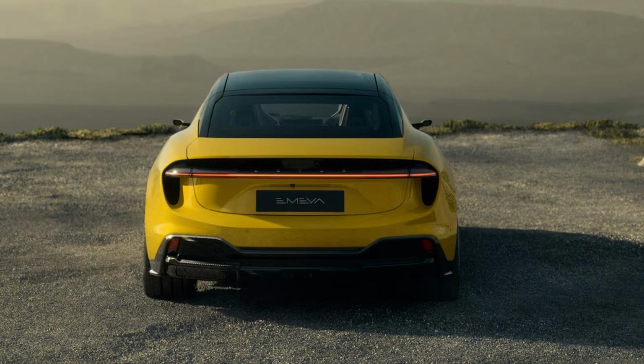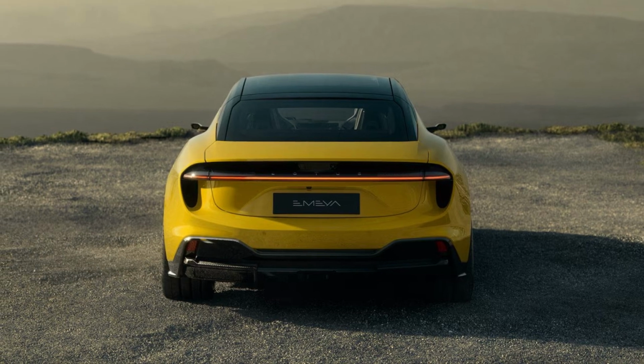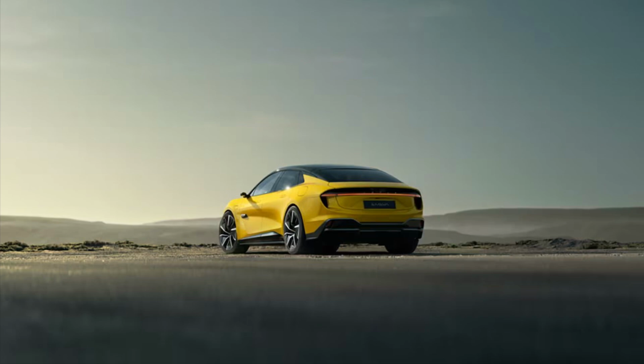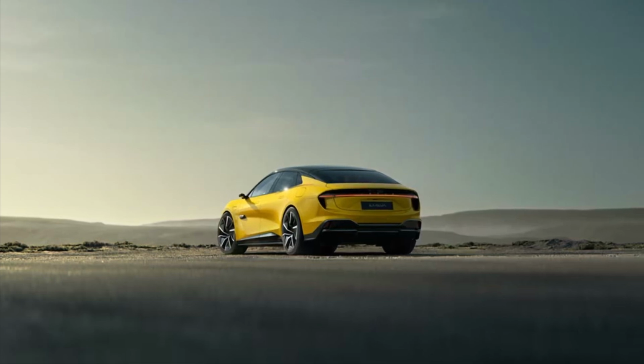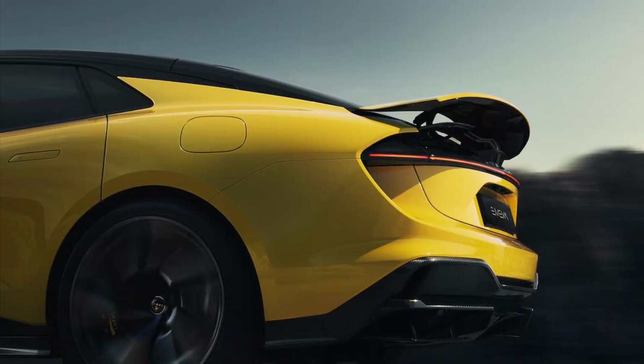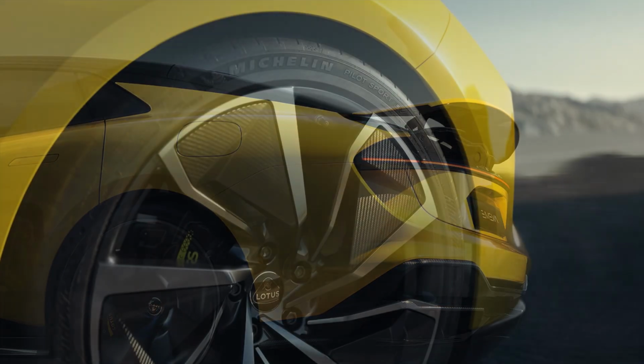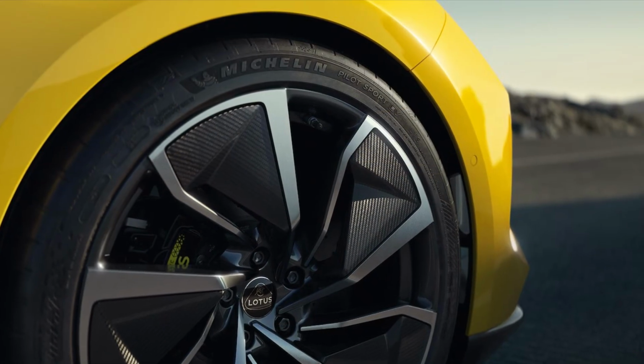As with the Eletre SUV, we're likely looking at a 3-car range for the 2025 Emeya Grand Tourer. The base model, an Emeya S, and the Emeya R as the top trim level. Pricing could start close to or even exceed $100,000, but that's consistent with its rivals and should still be less than the Eletre SUV sticker price.